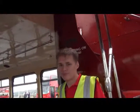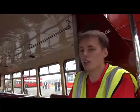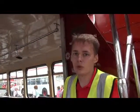How long does the tour last? About 30 to 40 minutes, roughly. You go down around the Barbican to town and then back up, depending on traffic and that. How old is this bus, do you know? Quite old. It's a very old bus. It's not in service, but we use it for private hires and that. Is it a free trip? It is a free trip, yeah. Help yourself. Cheers, thanks very much.